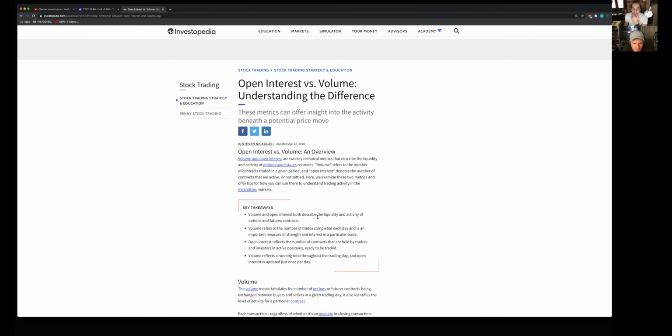Volume and open interest both describe the liquidity and activity. Volume refers to the number of trades completed each day and is an important measure.